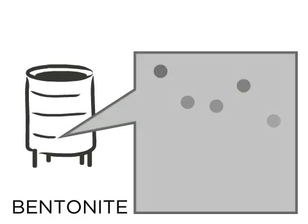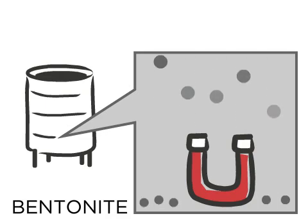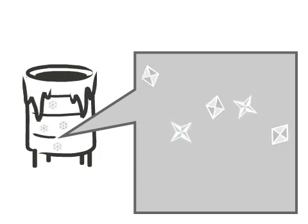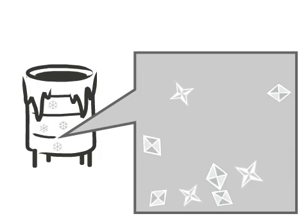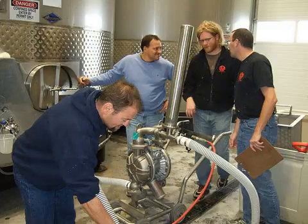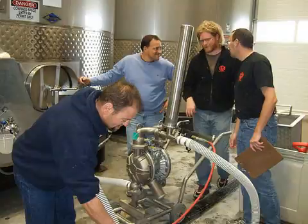The positively charged proteins attach to the negatively charged clay like a magnet and sink to the bottom of our tank. Cold stabilization is also important. If our wine gets too cold, tartrates or small jewel-like crystals can form in our wine. Removal of tartrates is achieved by dramatically lowering the temperature in the tank. Like the clay for heat stabilization, the crystals settle safely to the bottom of the tank and the clean wine can be pumped out. Finally, the wine is filtered to guarantee its stability and purity.